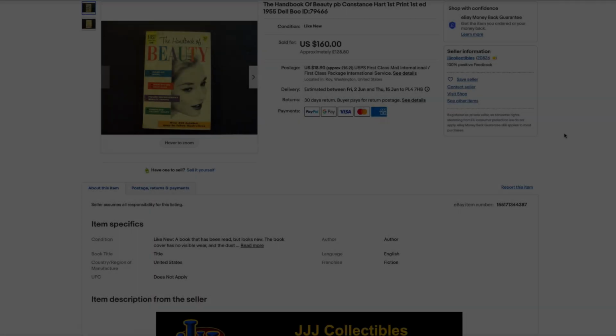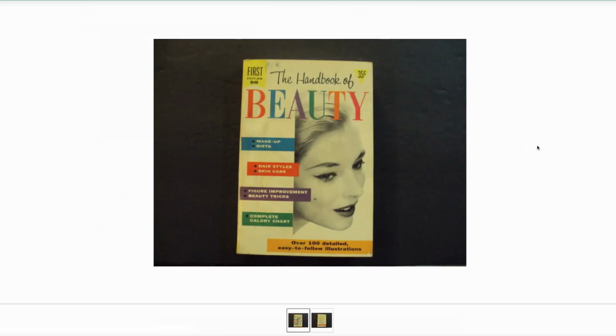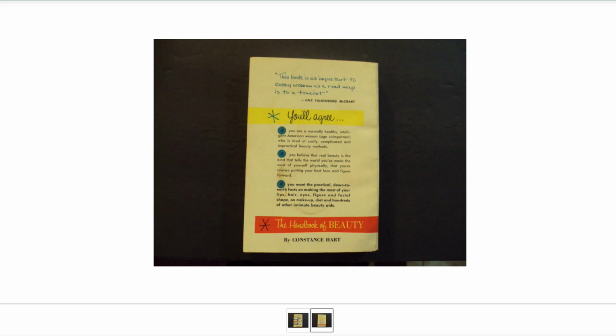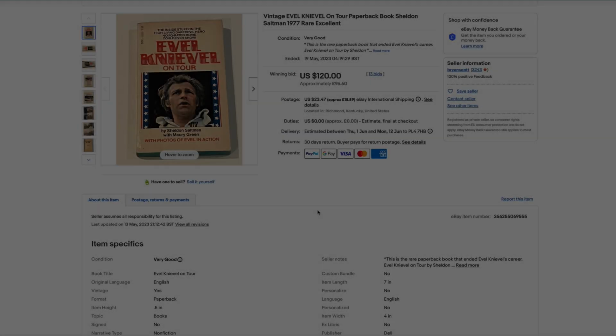That was $175. This one I threw in, it's just an interesting Dell book. It's one I've never seen before. $160. The Handbook of Beauty. I guess it's just like obscure crossword books. They go for good money.